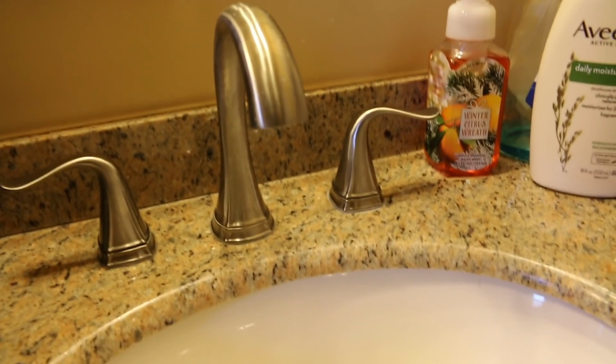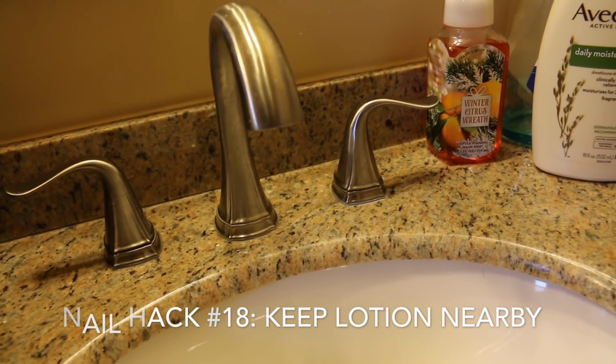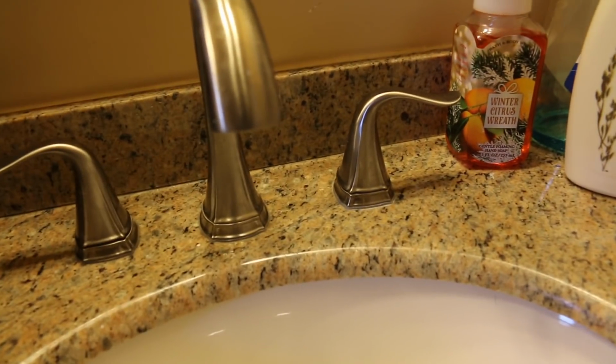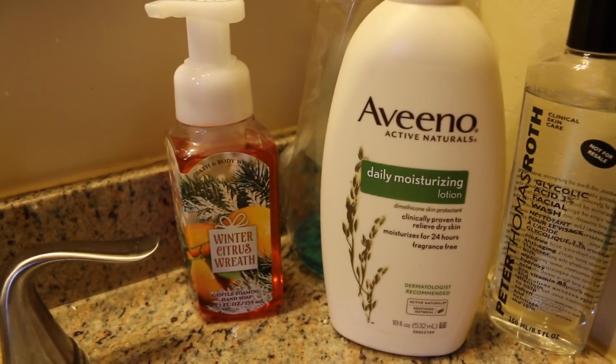Hello everyone, welcome to my bathroom. I know that this is a little different than what you're used to seeing, but I wanted to show you this hack of how I remember to keep my nails and hands nice and moisturized. Here's my little stash that I keep next to the sink. I have some soap, some lotion, some face wash, and some mouthwash back there.